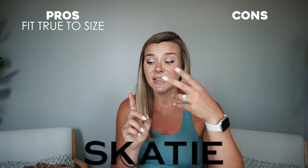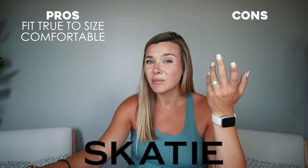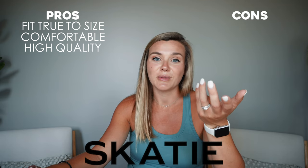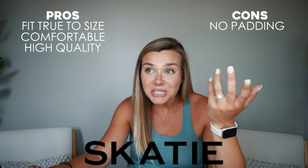Although I like the strapless, I think out of all of the Skatie styles I tried, I liked the Dylan bottom the best and the Betsy top, which is the style I thought I would like the best, and they all fit really well. So I would say they fit really true to size. They're definitely very comfy for a more expensive bikini brand. I think the quality is there. They all felt really good on. Literally my only downfall is that they don't offer padding, and that's all bikini brands now, unfortunately.